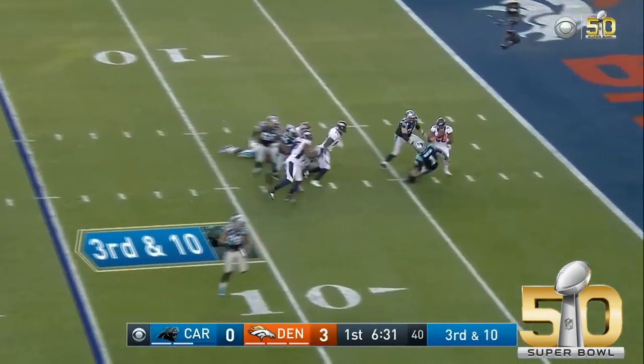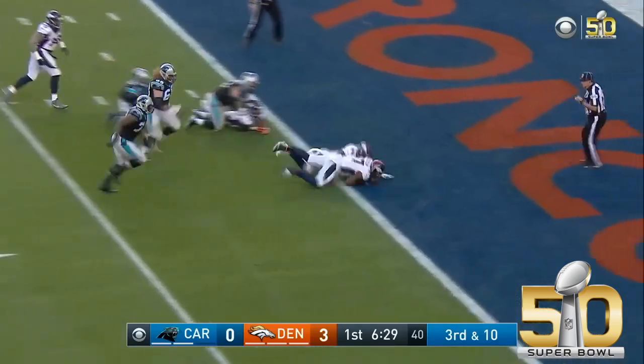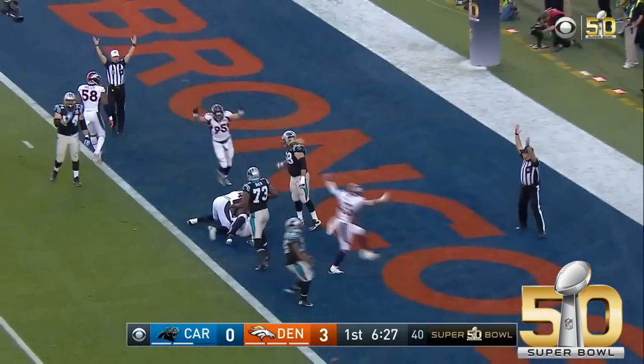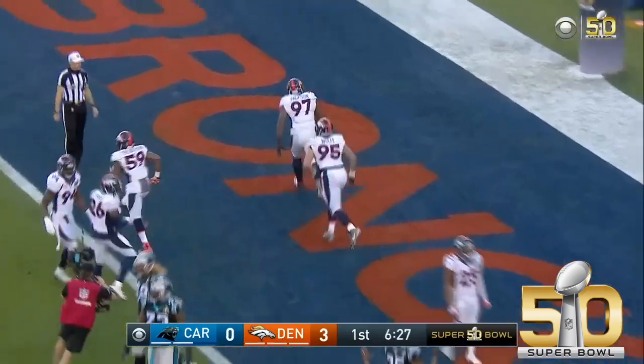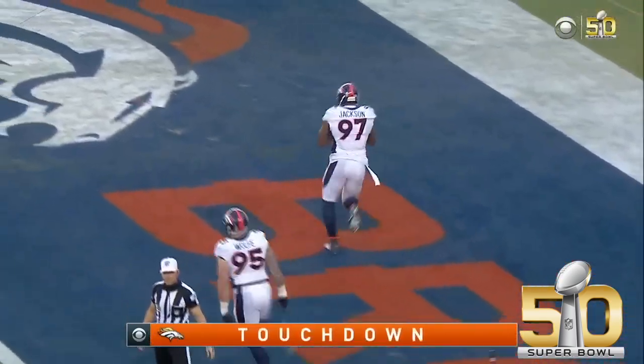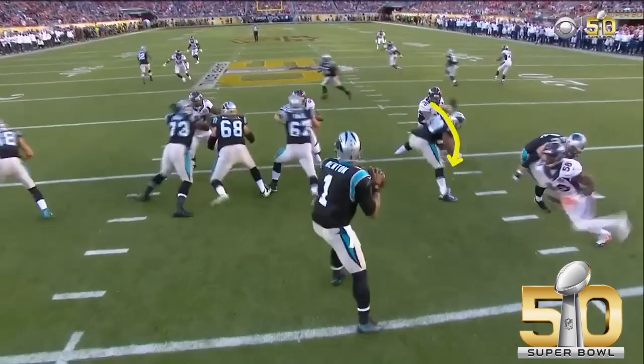Here comes pressure, and they've gotten to him. The ball is out in the end zone, and it's recovered by Malik Jackson for the touchdown. It was Von Miller with the strip. Mike Rimmers just can't get there fast enough.